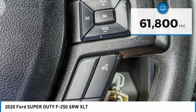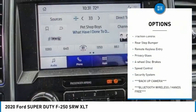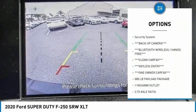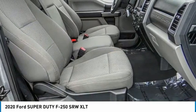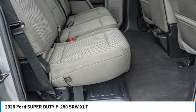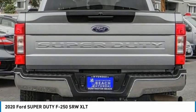Here are some of this vehicle's great options: electronic stability control, alloy wheels, brake assist, traction control, rear step bumper, remote keyless entry, privacy glass, four-wheel disc brakes, speed control, security system. This vehicle offers reliability and good looks at a great price. So come in and take a test drive today.